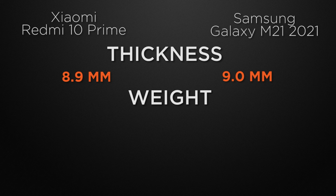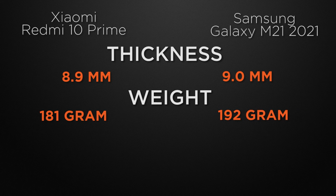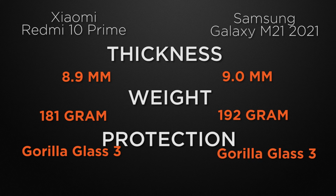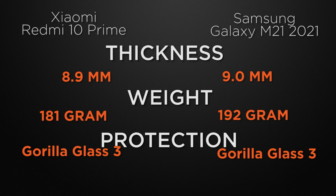Talking about the weight of the devices, 10 Prime comes with 181 grams of weight, whereas M21 has 192 grams. So the winner here is 10 Prime because it has a lighter body weight. And about the protective glass of the devices, 10 Prime has Gorilla Glass 3, whereas M21 has Gorilla Glass 3. So it's a tie because both devices have the same generation of glass.